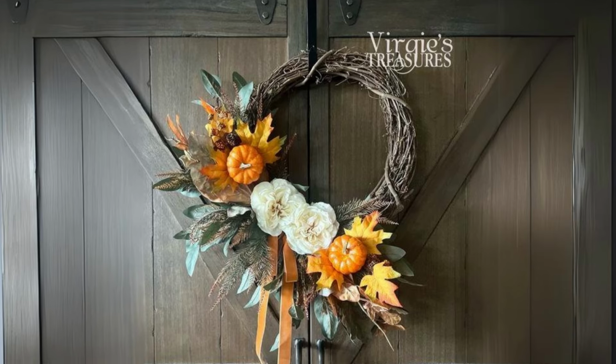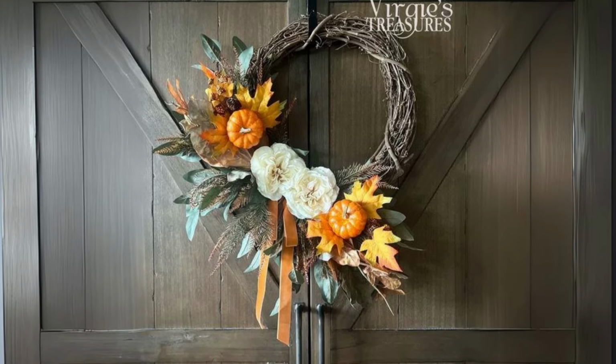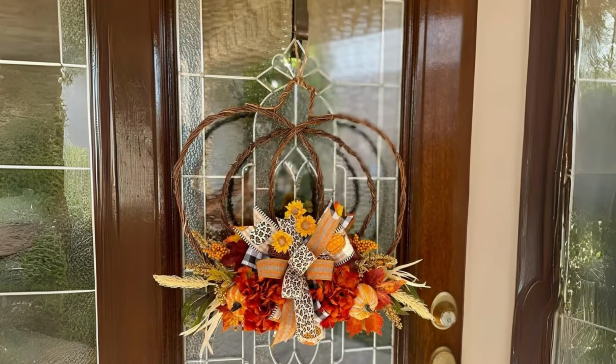Autumn wreaths with fabric flowers. Create or buy an autumn wreath made of fabric flowers in fall colors. Hang it on your front door to welcome guests with cottagecore style.